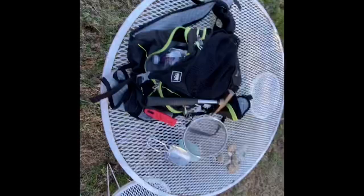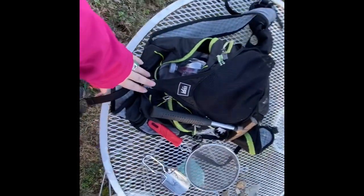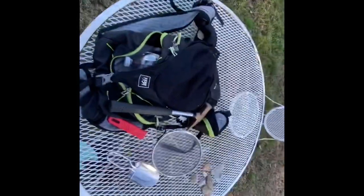And this is what I'm gonna use today to go creeking. I have a simple bag that I can put my good finds in. I have water because I have Pepper today. Hey, Pep. Hey. And I also have a water for me.